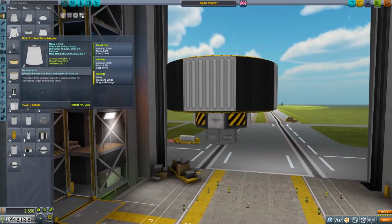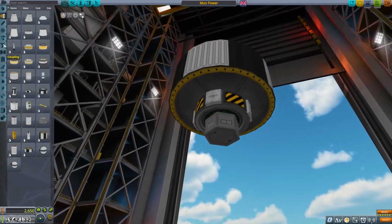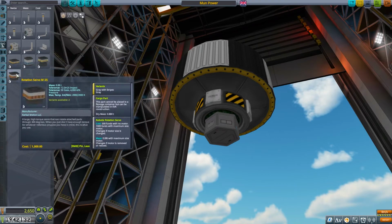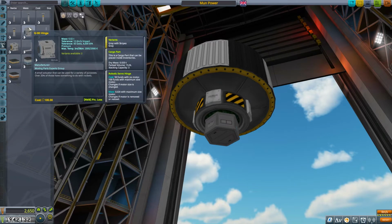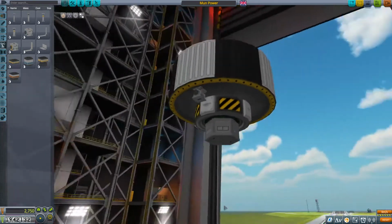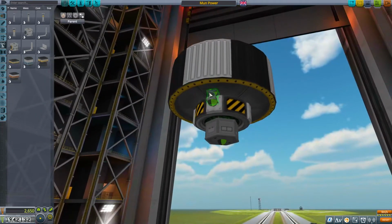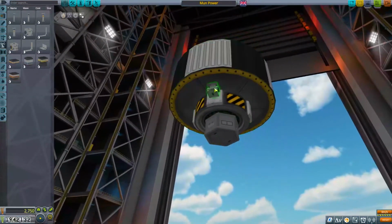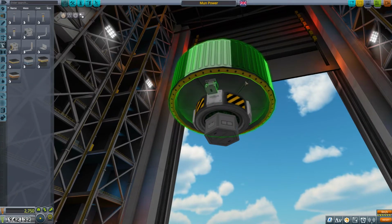Right. And what I'm thinking is robotic arms. Small, little, tiny, little robotic arms. These things. Right. Let's build one and see what we think. First of all, let's build it the right way. No, that way. That's the way I want it. Not there. Unless, of course, I put it off. No, let's do it off the top of the tank. So there we go. So I've got that.